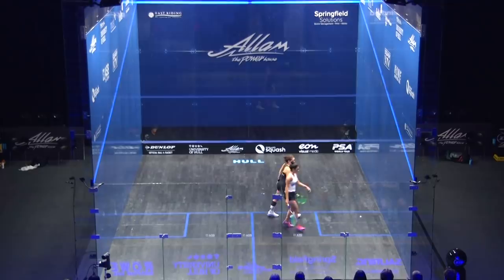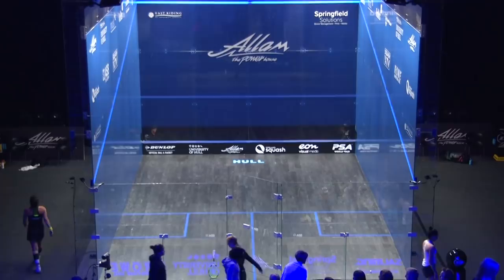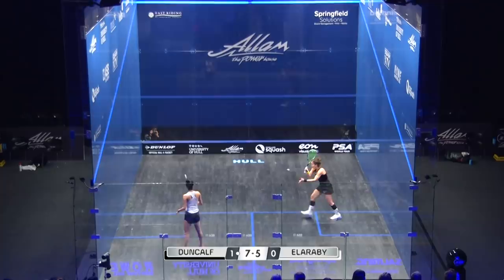Well, there you go. Impressive stuff. Jenny Duncalf might not be finished here just yet. She's looking to prolong her stay in this tournament. She did that first game in very confident style, that's for sure. 11-6, the first game. It's Duncalf leading by one game to love. I'm useless at remembering to keep saying the score.